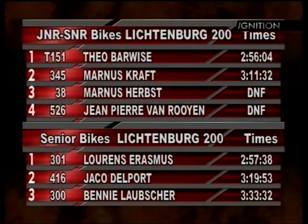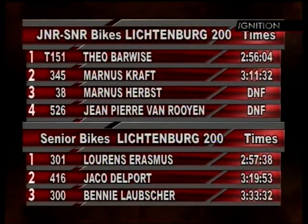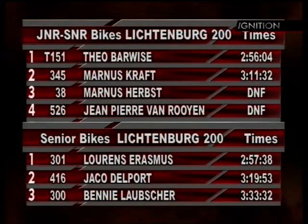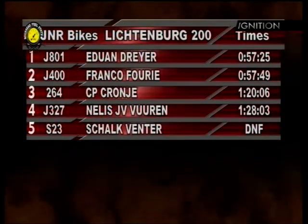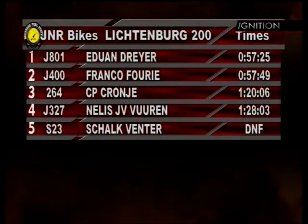There you go, junior senior bikes. It's Theo Barwise who wins out over Manus Kraft and Manus Haps, JP van Rooyen. And in the senior bikes, Loris Erasmus beating out Jacob Delport and Benny Lopesha for the times in the Lichtenburg 200. Finally, in the junior bikes, it's Edouard Dreyer who beats out Franco Ferri, CP Cornier, and Niels Janssen van Vuren beating out the S23 of Skalk Venter.